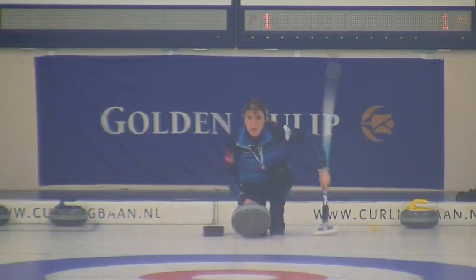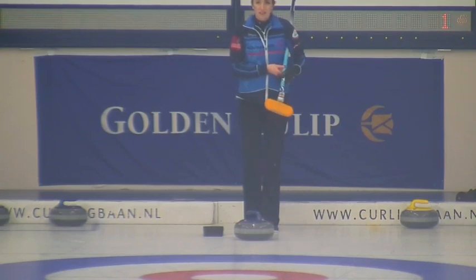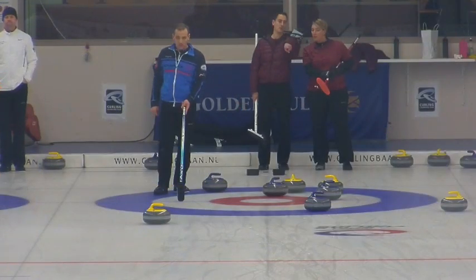So they're just going to try and top up the forefoot here. Block the path in to freeze onto those back stones. A bit less. It's a wee bit of bend there. Okay. So this is a third draw today.